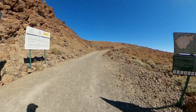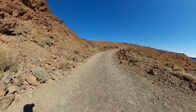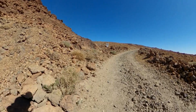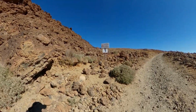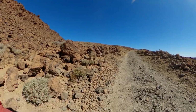plateau on the side of Teide rather than a mountain in its own right, but it's still well over 2,000 metres. It's about 2,600, I think, metres high, and so it's worth the ascent, and we'll also get to see the famous Teide eggs on the way up. That's something to look forward to later.